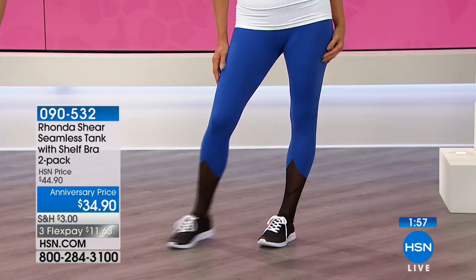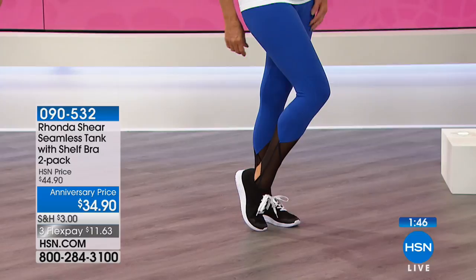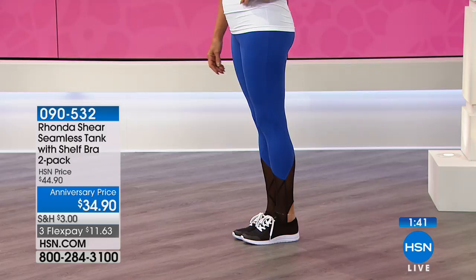And look at the little underneath the foot. The stirrup thing. Stirrup, thank you. I was thinking horsey, giddy up, which I love. Great, because if you go to yoga class, a lot of times you don't even need to wear a sock. So you can just wear the legging and that's it.